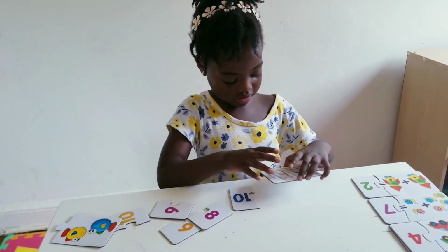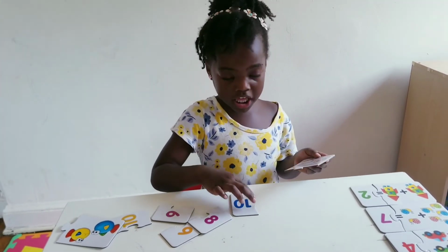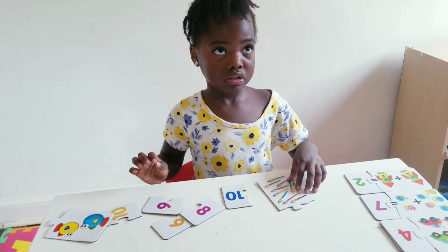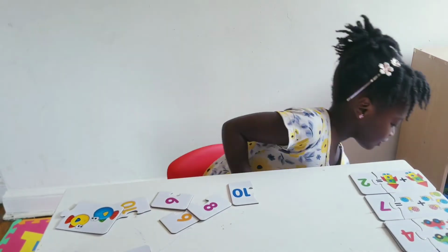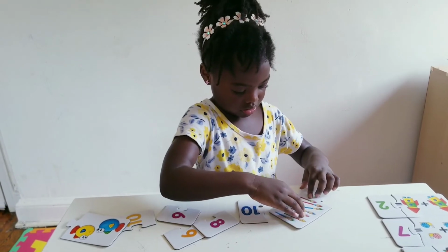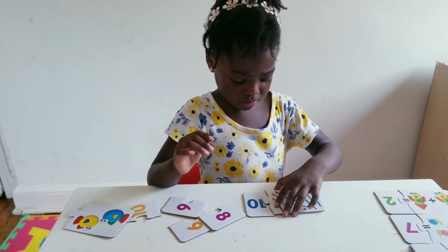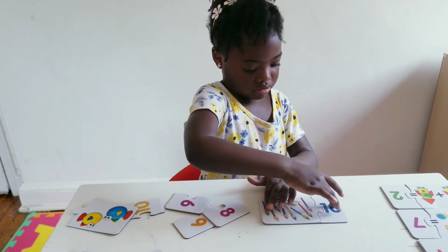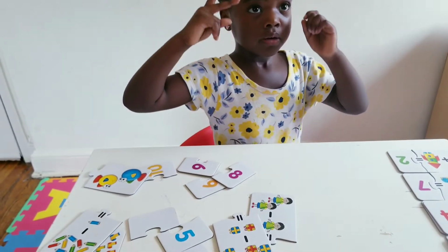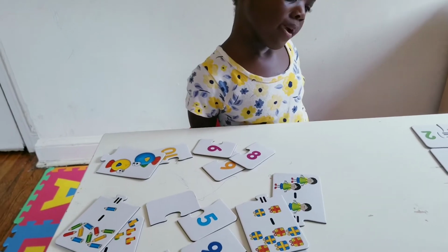You see? Mommy, now you have to turn it. Ten is good. But when I turn it, it's not like that. Yes, when you turn it, it won't fit. So you have to turn it for it to fit in the puzzle, right? Turn it so that it fits. It's okay like this, babe. Okay. Next one.